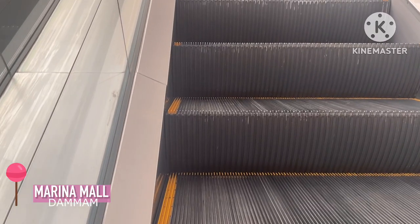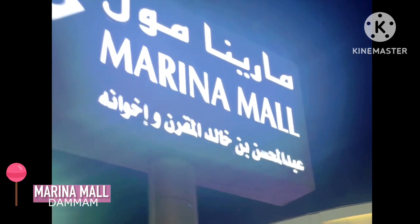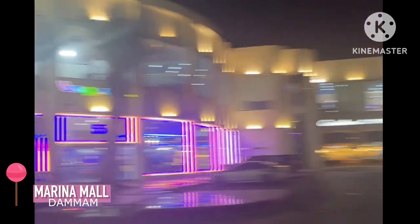So I'm now here inside the Marina Mall. It's 10 minutes before 10 o'clock, so it's going to open. So I'm just going to the food court. Marina Mall is located along Khalij Road. In front of it is the Dammam Main Station.